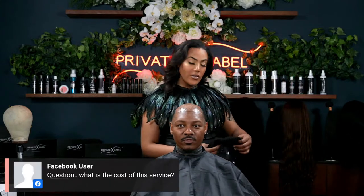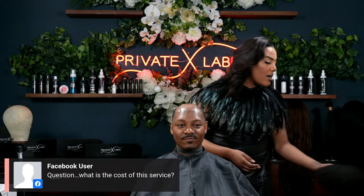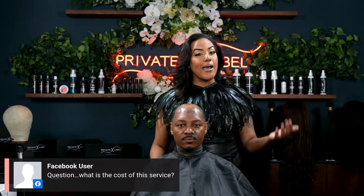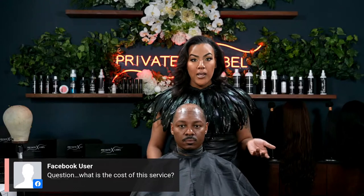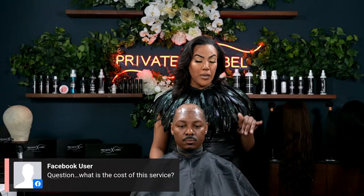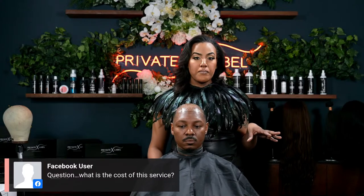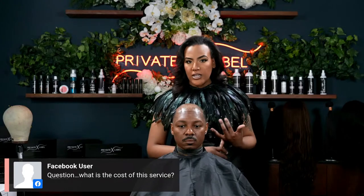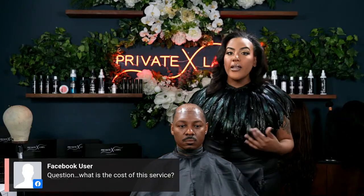What is the cost of this service? So the cost is up to you, right? The value that you give to your client. I personally charge anywhere for this service $300 and up. $300 is the minimum, and that's without hair, but it does include your full installation, cut and style, your shampoo, and all of the things that we do for the client in between.